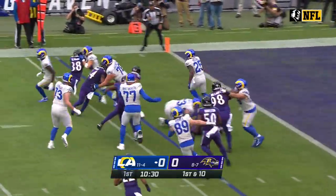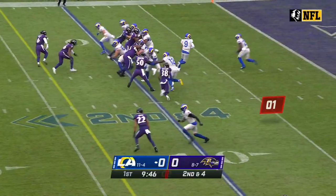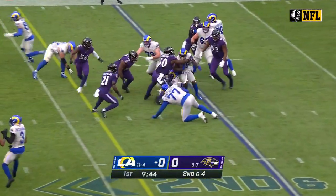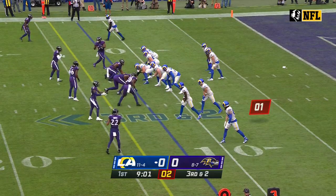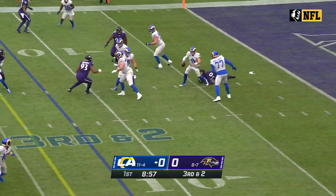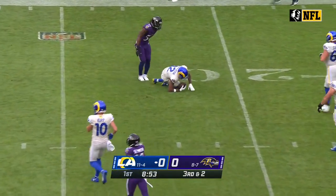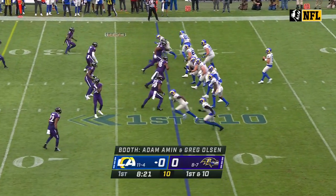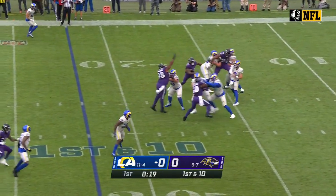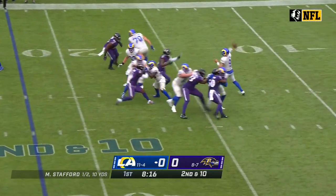And it starts with a handoff to Sony Michel, who had an excellent month of December. Right back to Michel. Third and short. Justin Houston pressuring Stafford, who escapes and sidearms and gets rescued by Vanch. Come back to the ball and help your guy out. Stafford looking for Michel. That was him in the backfield often there on those choice routes.